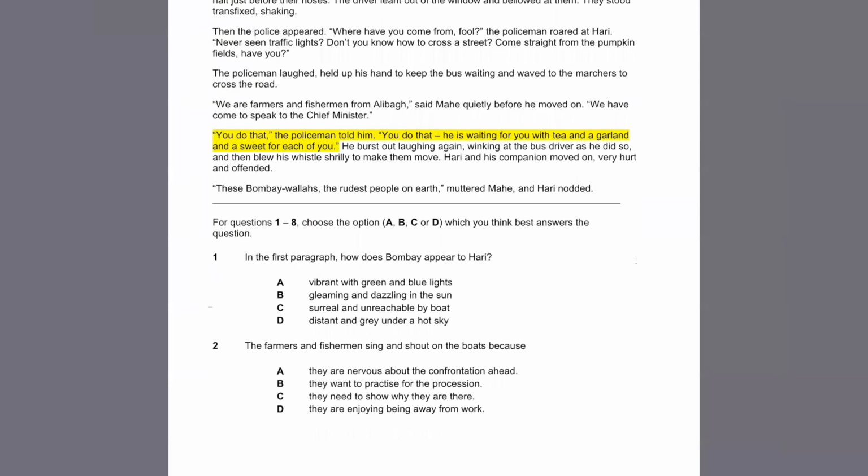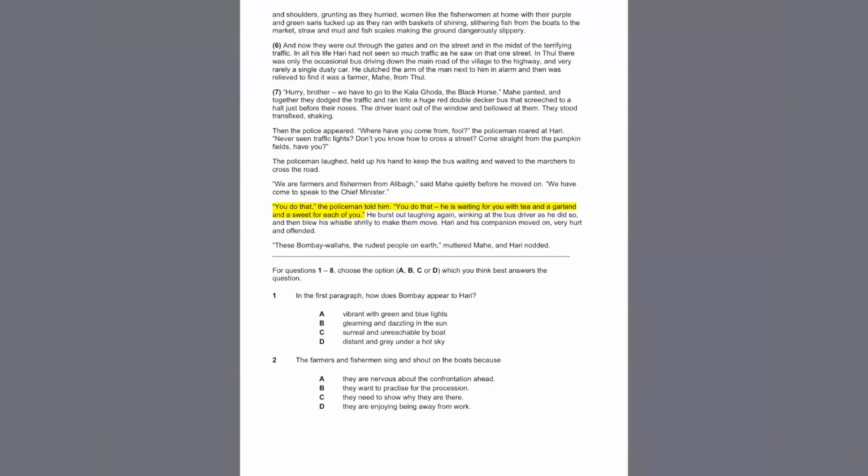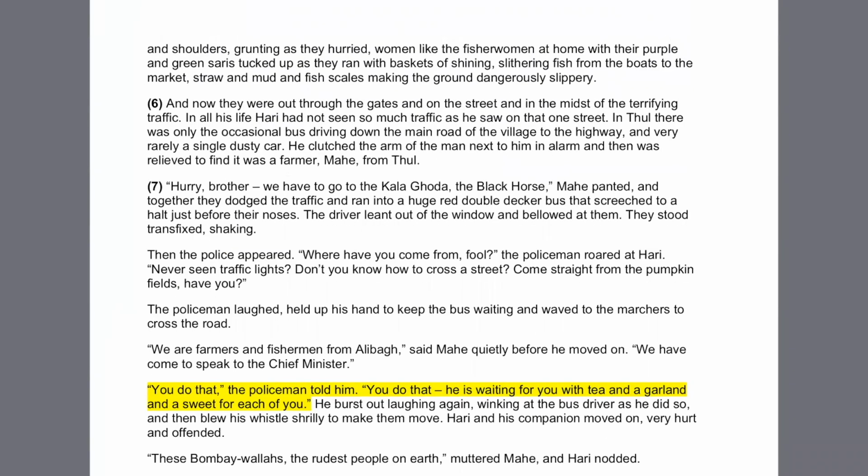So first thing is, if I go back to where the villagers first arrive at Tool and are first looking at it over here. Sorry, so just to give you context, I'm looking at stanza or paragraph 5. Fellow passengers were pushing and shoving past him. He was being carried along by them. You know, he was shoved by the Bombay crowds. So many people in a great hurry, as the villagers had never seen before, right? So this is saying that the crowds in Bombay is something that's completely new. Had they been at Tool, they would have never seen that before, right? So already we get a hint of how Bombay is very different to Tool. Bombay is, again, bustling. Tool, you know, seems like a fairly quiet place, right?